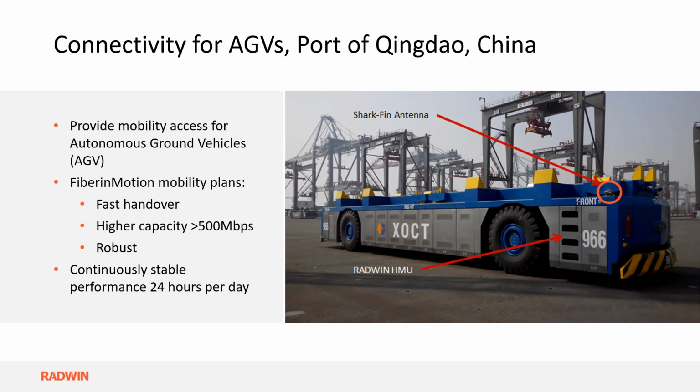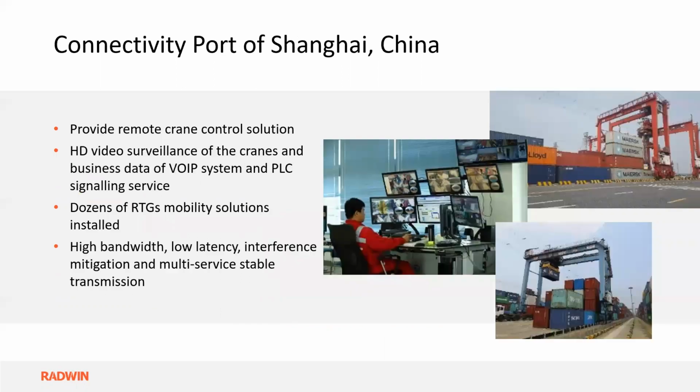The system was installed and optimized during 2016, and the system has provided continuously stable performance 24 hours every day in those last couple of years with this application.